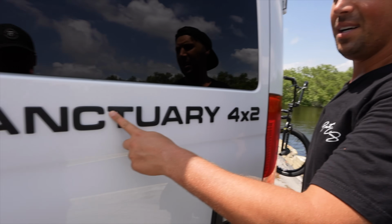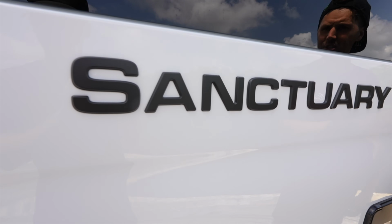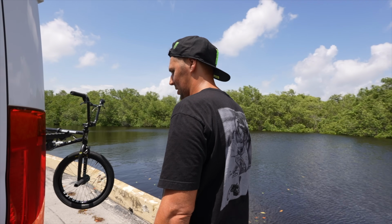But you can see on the side, this is the Sanctuary 4x2. I went with a 4x2 kind of because it was cheaper, and I didn't need a 4x4 down here in Florida. I don't plan on doing any off-road camp stuff. That's not what I'm trying to get done.